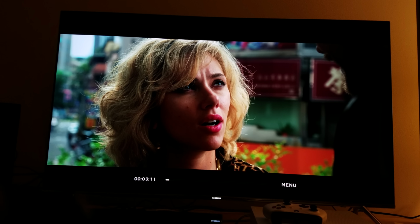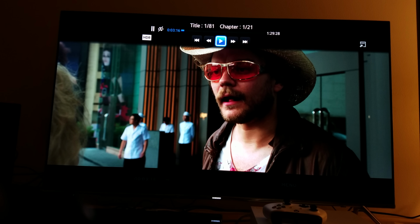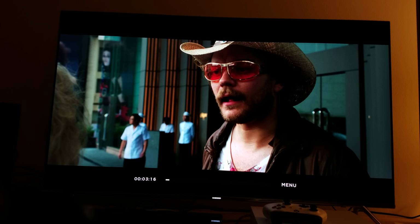Look here, for example, his red glasses. Now, that's exactly, hold on. See, that's exactly what you want in a movie. You want those red glasses to have that reflection. And let me just show you how deep the colors are. Let me take my camera out of the tripod, and let me show you just how deep black levels are on this TV. You can even see reflection from the outside, whatever's in the background, you can actually see the buildings and traffic on his glasses.